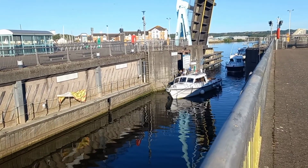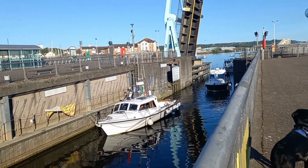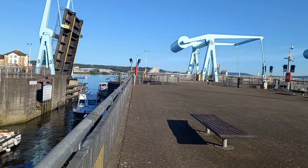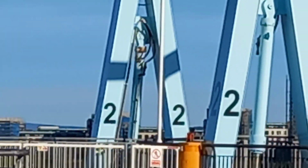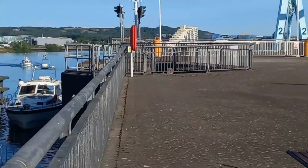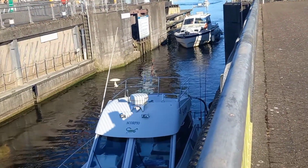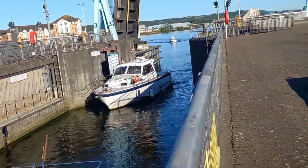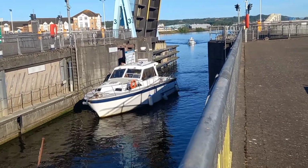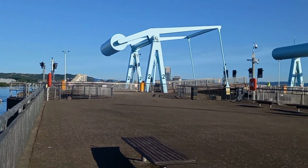That noise means that the bridge number 2 is about to lift as well, which also means that Otis and I are now going to be stranded in this compound because the gates at the end have closed. But here we are, the boat's coming in. Quite a few coming in this morning. And we'll just catch lock number 2's bridge opening.